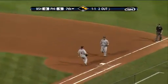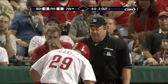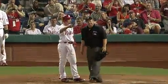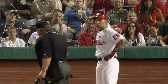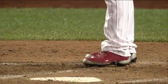And Raul's saying that ball hit his foot, but Adam Dunn's going to finish off the play. And right now the inning is over. Raul wants Joe West to ask for some help. He's saying that ball hit his foot. It's not like Raul Ibanez just to stand as the ball goes up the first base line in fair territory. No, he's not that kind of guy that's going to try and beg something like that. He thinks it hit his foot. Paul Nauert didn't see it. He's the third base umpire.